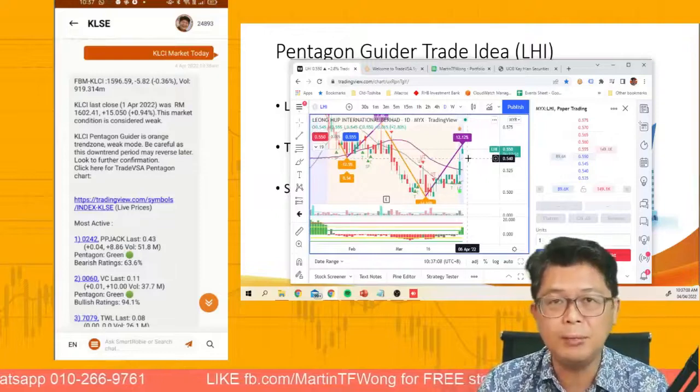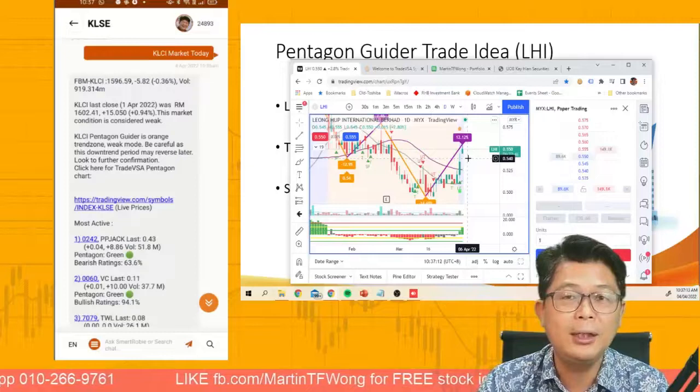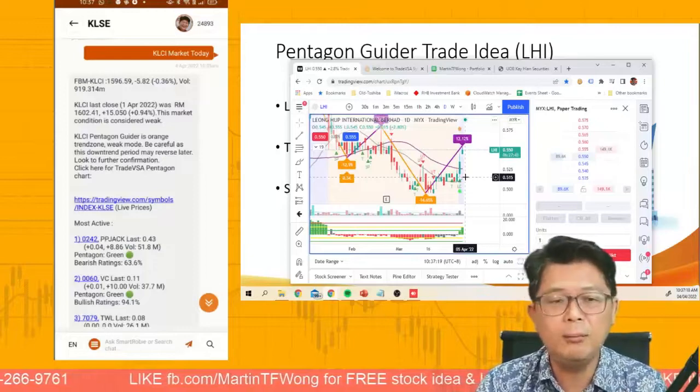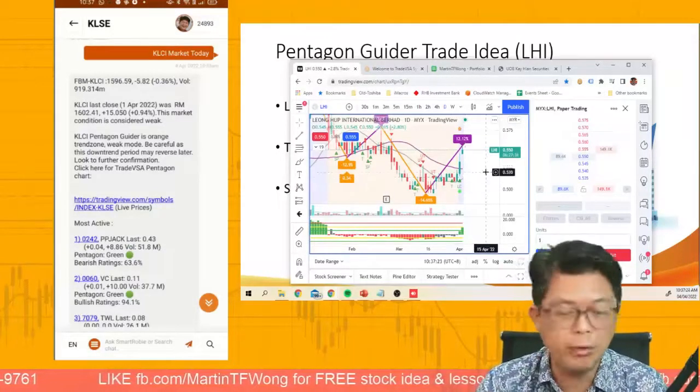Okay, a little bit of money, it's good. From time to time, we have a little bit of upside, and the upside should pay for many of the bigger expenses that we have in life, right? For example, education and so forth. This is what income trading is all about, using the Pentagon Guider intraday trading that we do on Friday.